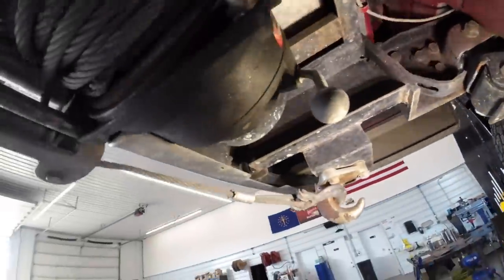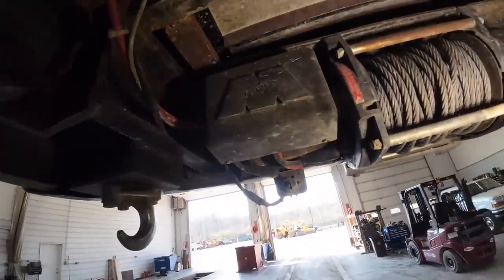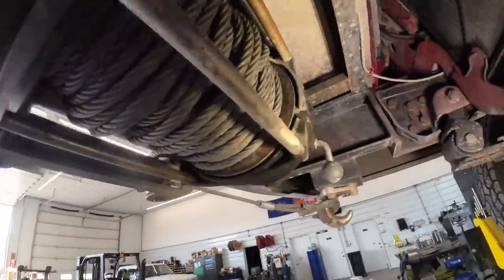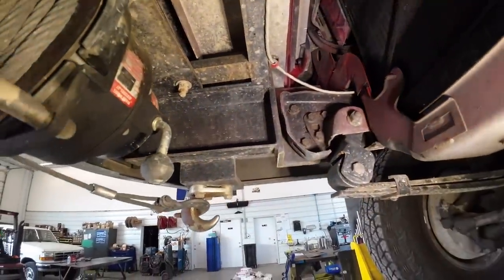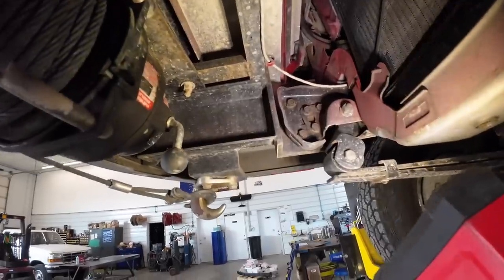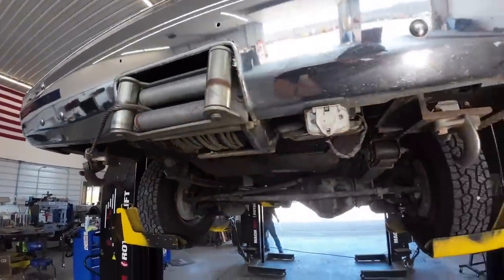And we got a worn 12,000 pound winch up under here. Controller's in the glove box, but that's why that bumper's all extended out. Right there's the original thing. So if somebody wanted to put the stock bumper back on, you sure could real easy. The bumper's just right there. But we'll head on back.